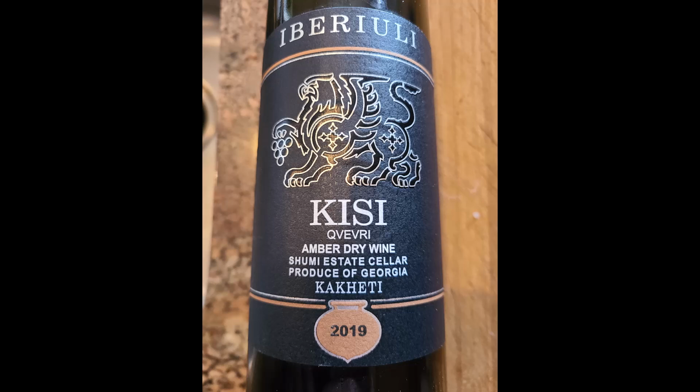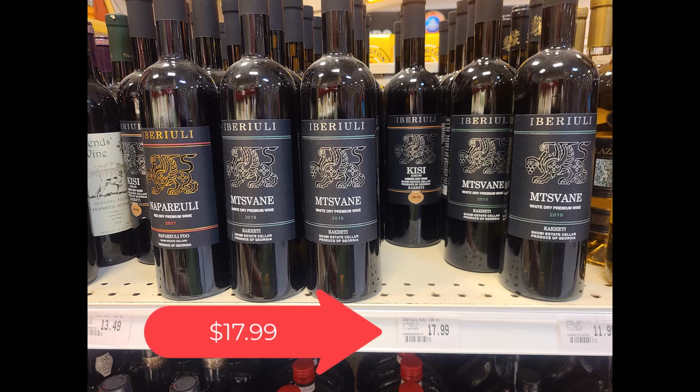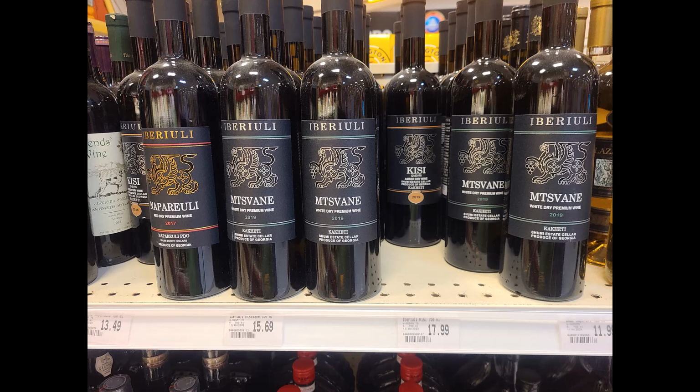If we look at the shelf of the store where I buy this, Lely International Supermarket in Peoria, Arizona, you'll see that it's the more expensive of the Georgian wines, and I paid $18 a bottle for this. Anyway, next is coming up the taste test.